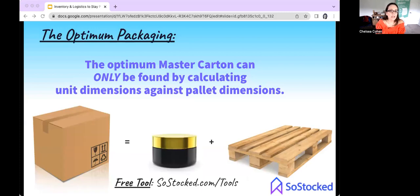So, talking about master cartons, this is some of the nerdy stuff that I personally get really excited about, and it doesn't seem to be very exciting to other people. But when you start to run the numbers, that's when it can get really exciting. The boring stuff becomes exciting when you see how much more money you're going to be making, because let's face it, we're all in this business. We're running a business, not a charity.